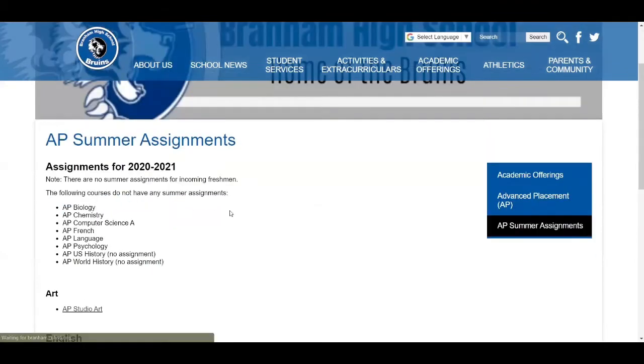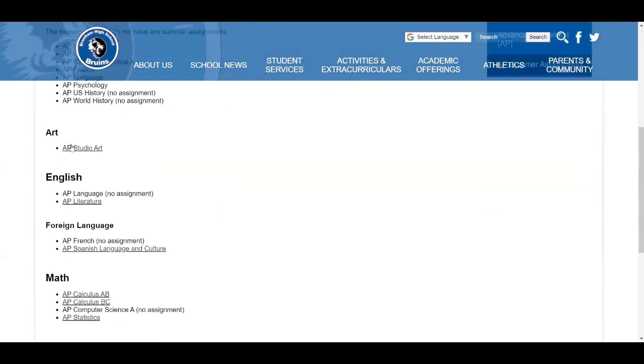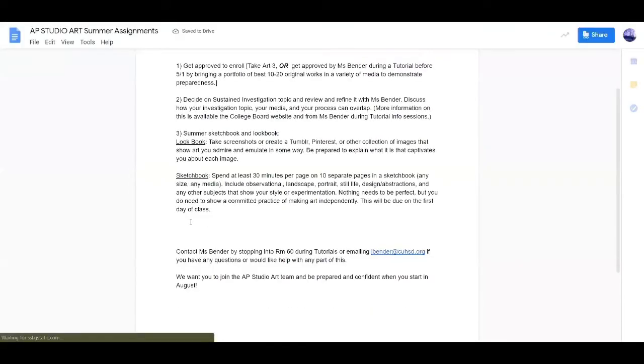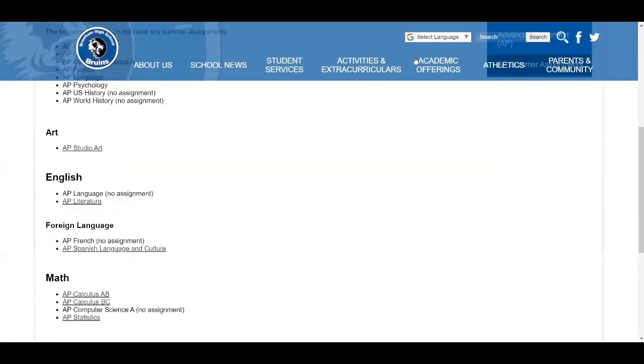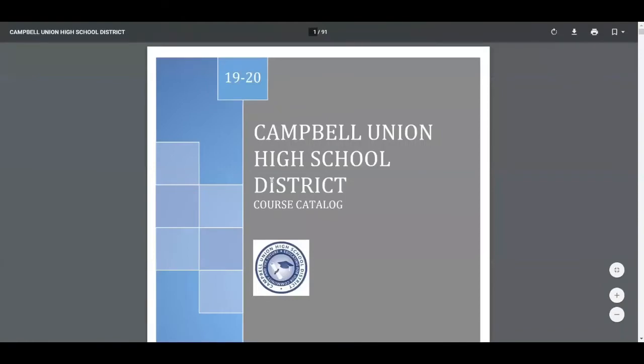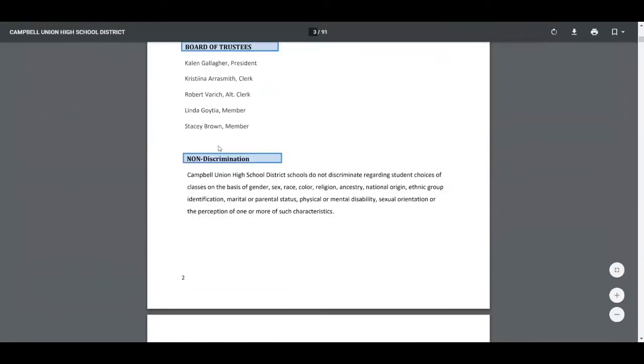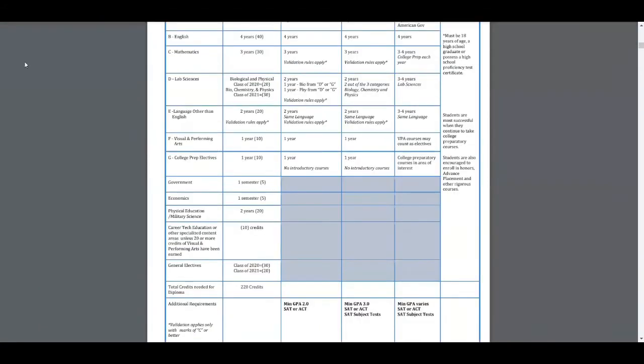Next, there are summer assignments, which only applies to those who are going to start an AP class in the upcoming school year. These are mandatory and must be completed before your classes start. Finally, you can find the course catalog under Academic Offerings, which is a PDF consisting of, like the name suggests, all the possible classes you can take. There are courses that only apply to the specific school in this district, so be sure to confirm that you can actually take the course at the school you are enrolled in.